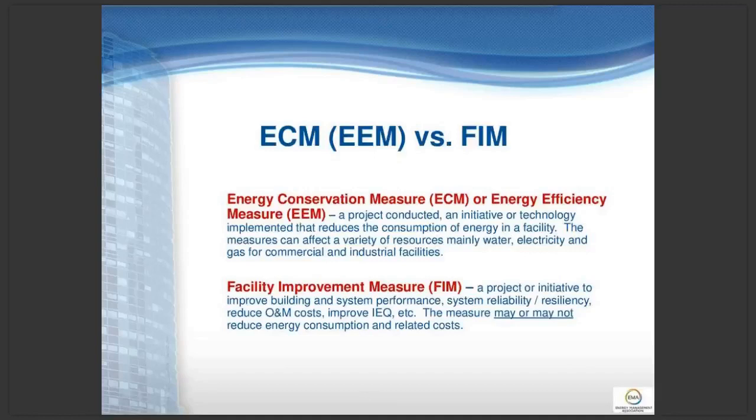So again, this is the definition. An energy conservation measure or energy efficiency measure is really a measure that has been identified as helping to reduce the consumption of energy in the building, and or any utility. It may be water, maybe electricity or gas, whatever. A facility improvement measure is really looking to improve the building or system performance, but it may have a greater effect on reliability or resiliency, reduce O&M cost, or improve indoor environmental quality. The measure may or may not reduce energy consumption.